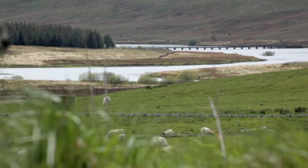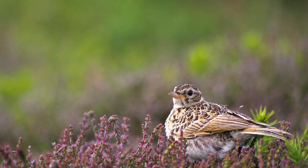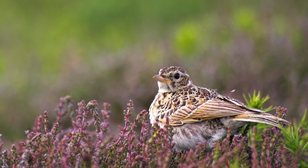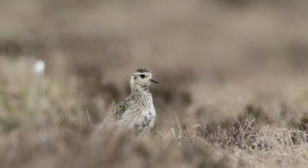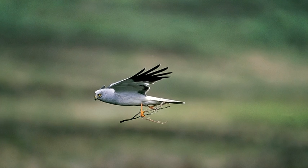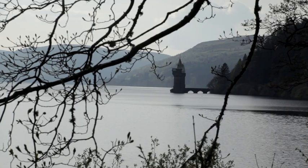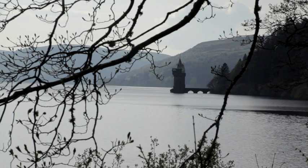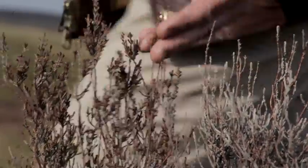Functioning peatland is not only a store for carbon and water, but is also habitat for wildlife like the hen harrier, skylark, curlew and the golden plover. However, the degradation of the peatland habitat has seen dramatic declines in their populations. One upland area in mid-Wales has undergone restoration and is already on the way to restoring these peatland habitats to their pristine condition.